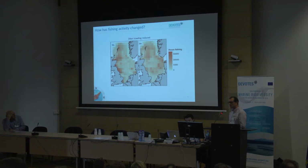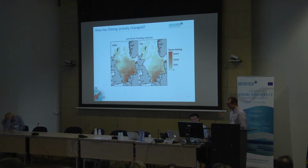But since then, otter trawling has been reduced. We don't have these higher red areas along the UK coast. I mean, we're still fishing, particularly in the eastern North Sea, but we have reduced the trawling effort. So have we seen a response in the community, and then the indicator of it? We'll see. We've also reduced beam trawling.